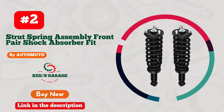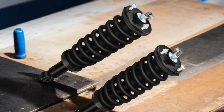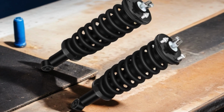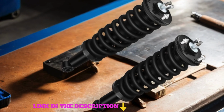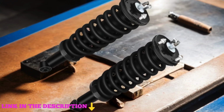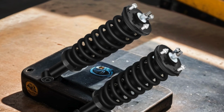Number 2. Automuto Strut Spring Assembly Front Pair Shock Absorber Fit. Engineered for optimal performance, these shock absorbers ensure a smooth and comfortable ride, even on the roughest roads. With a precision-engineered design, they provide excellent stability and control, enhancing your vehicle's handling and safety.